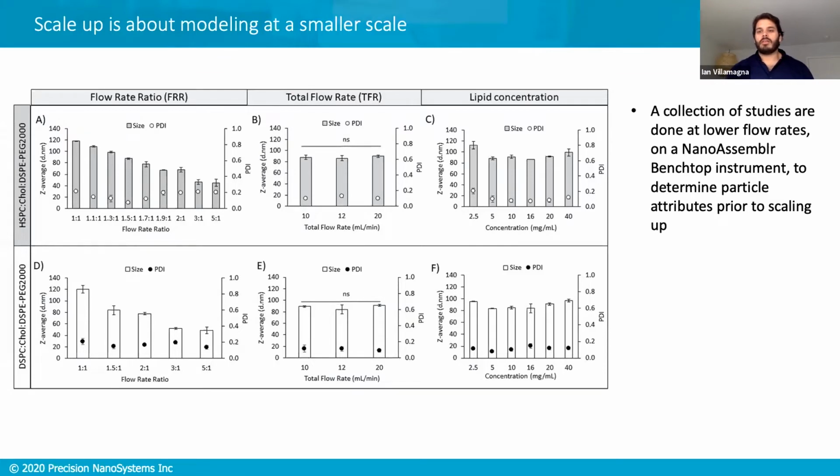From the very beginning, I think what this paper does really well is it shows us that scale up is all about modeling at a smaller scale. And what the smaller scale really enables us to do as scientists is look at a number of different aspects in this liposomal development process and control for all of them. So they all become part of that actual scale-up process.